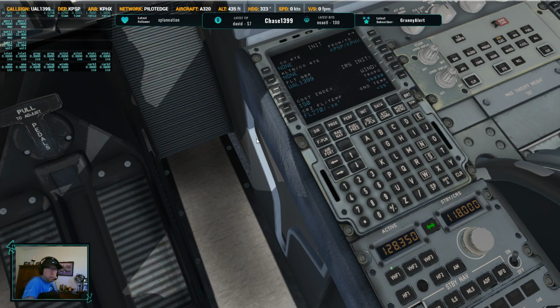All right, so real world ground is 121.9. So it's the same controller, but we're using the real world frequencies. And it's not uncommon in the real world to listen to the same controller handling a couple frequencies. Tower's 119.7, so it doesn't show up on the standby because I use a SATEC panel, but when I pop it over, then there's tower. I'll put it back to ground.